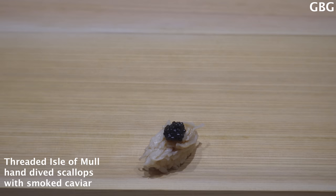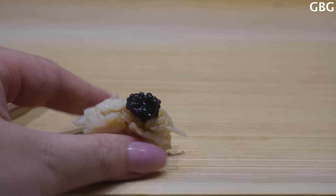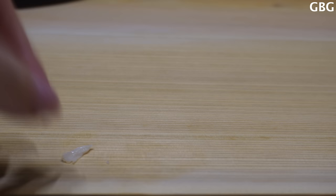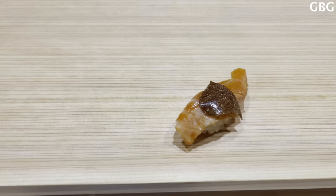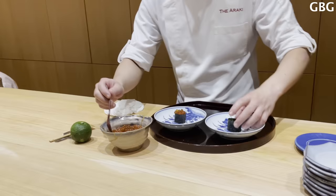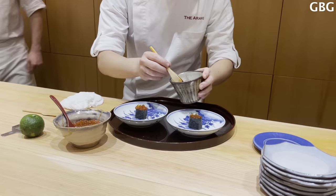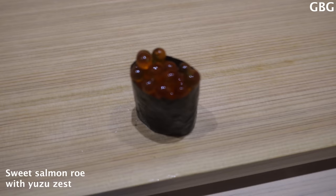Madam, from Isle of Mull, we have scallops. They've been steamed inside. Gently pulled apart thread by thread by hand. On top, smoked caviar from Exmoor. Bergamot juice, citrus, very famous, to give the elderberry tea its aroma and taste. Rainbow trout from Hampshire, firstly pickled in red vinegar, marinated in soy, and autumn black truffle from, I don't remember the name. Madam, Canadian salmon roe has been marinated in the soy and we finished with zest of yuzu. Do not turn upside down.